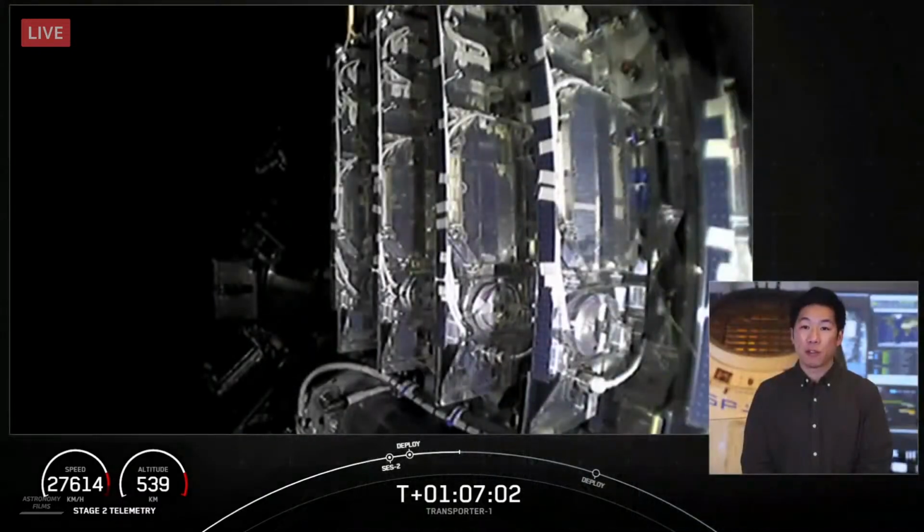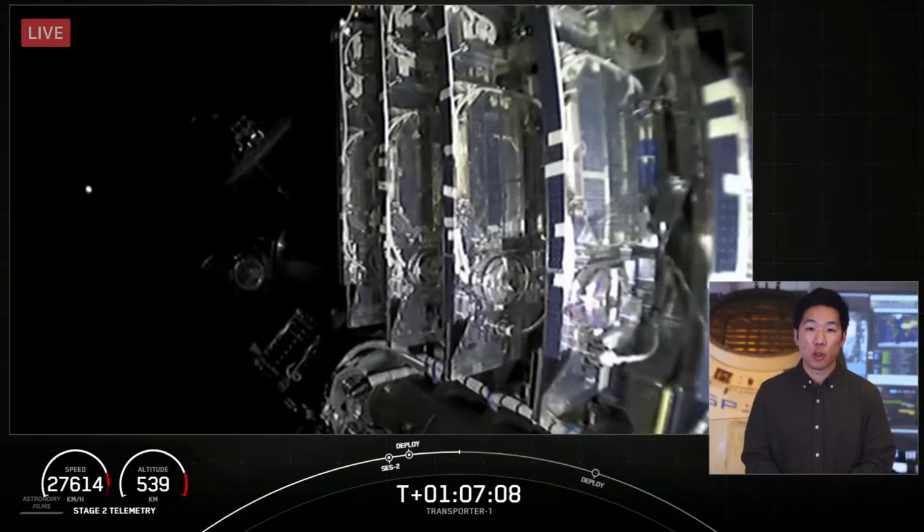Welcome back to the webcast for Transporter-1, SpaceX's first dedicated smallsat rideshare program mission. On board this mission are 143 spacecraft, the most spacecraft ever deployed on a single mission. If you're just joining us, Falcon 9 had an on-time liftoff at 10 a.m. Eastern from Cape Canaveral Space Force Station. It followed a nominal trajectory after liftoff.